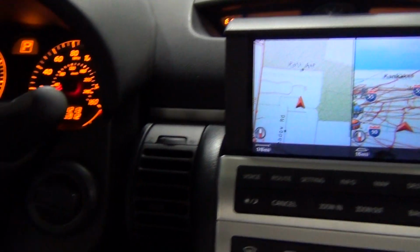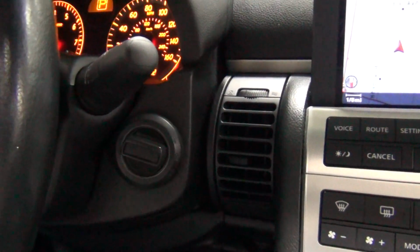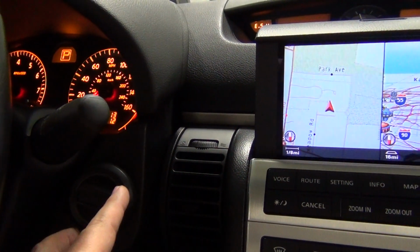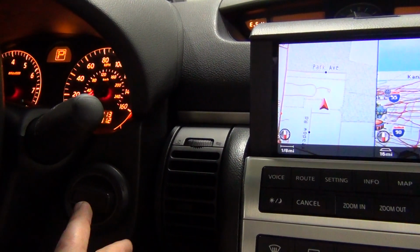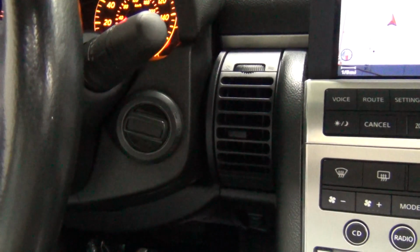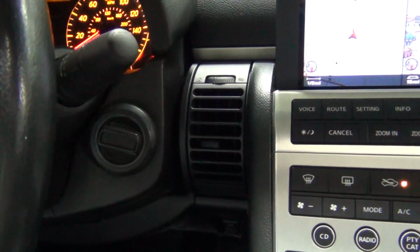It also has the intelligent key, so I don't know if you can see that right there, but there's no key in there. You just keep the key in your pocket and you turn it to the right to start it, turn it to the left to turn the car off. That was probably something I didn't need to explain, but that's how it works.